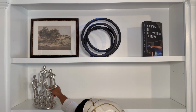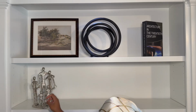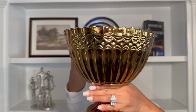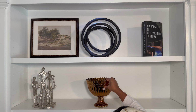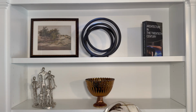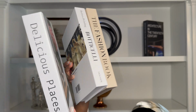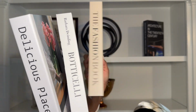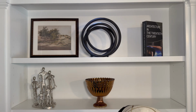This beautiful metal sculpture, my mom actually gifted this to my husband, and it's a picture of our family. So it's my husband, myself, his son, and our two daughters. It was so perfect, and I've had it on my bookcase for a while now, and it blends in perfectly with this new theme that we have going on here.